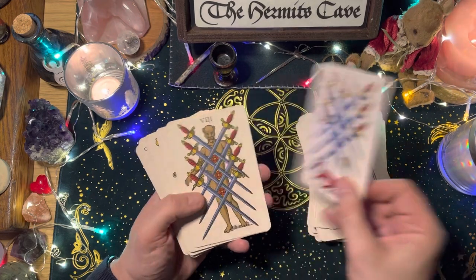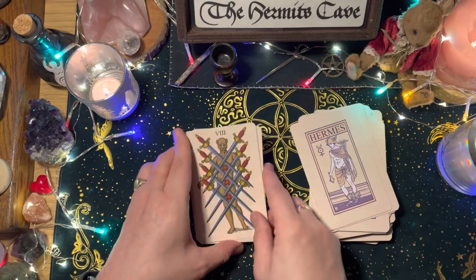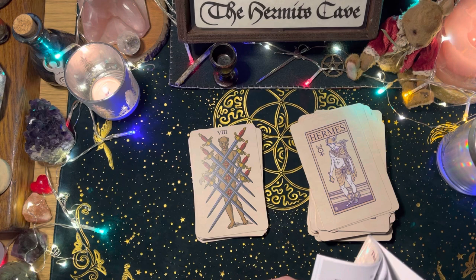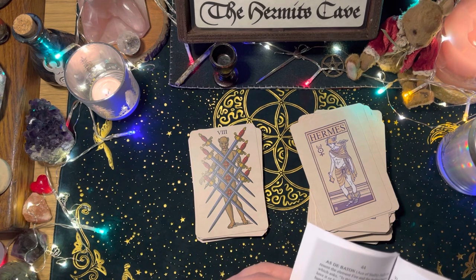Hello, Mr. Bird. This is interesting. Not quite sure what creature this is. I wonder if it says in the book. So we've got the Eight of Swords, which for me, thinking of RWS, and perhaps I shouldn't, but you know, that sort of illusion of being trapped.